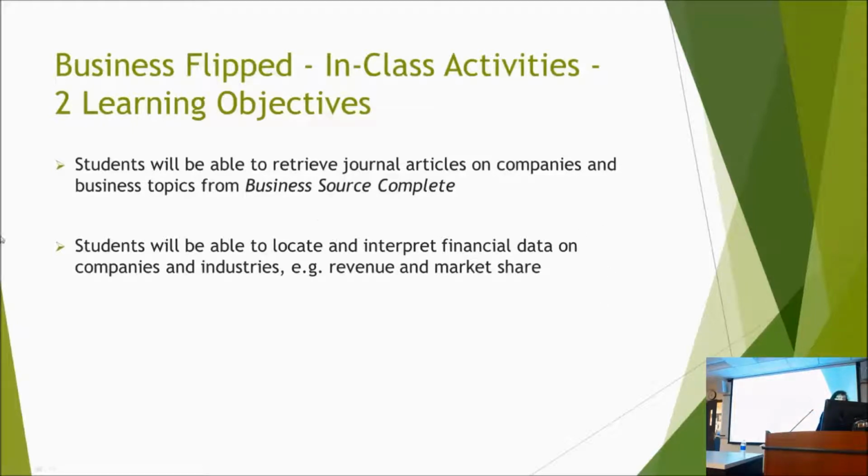So now the in-class activity, again, I thought about, well, what do I want them to do? In the beginning, when I started teaching this way with flipped, I had 3 activities in a 1-hour class. Turned out to be too much. So I picked the more difficult databases.